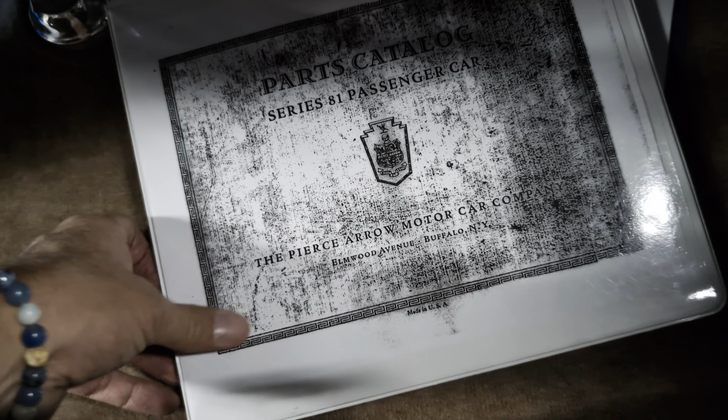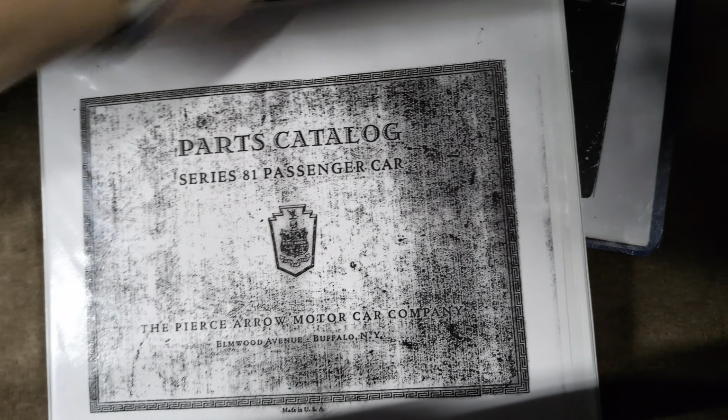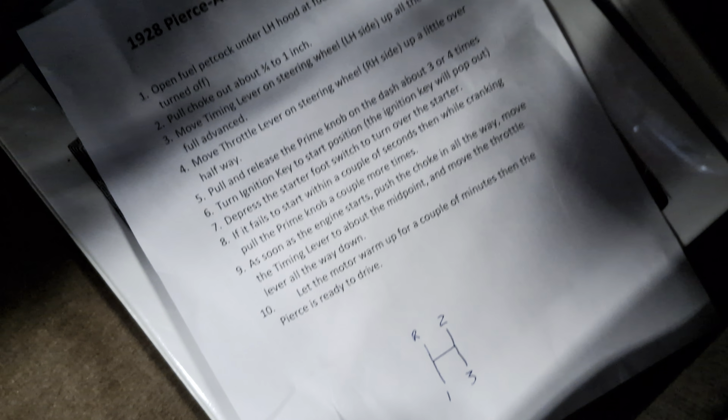Comes with these books. These are like shop manuals and stuff. Here's another one. Series 81. Here's the instructions on how to start it. Pretty simple.